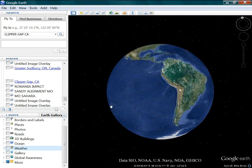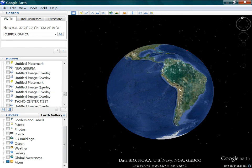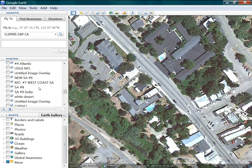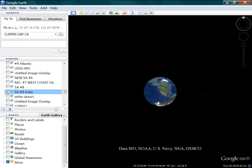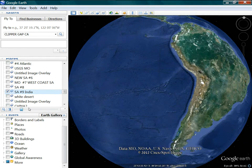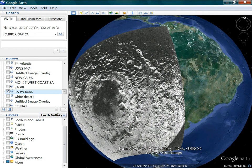Let me see if I put that one. I'll find that one. It's way up here. I know it is. Way up here. It's still way up there. There it goes. Right here. Oh, look at someone's backyard. This one right here. This one happened. You see the coast of South America. Look at this right here.